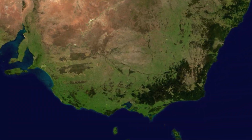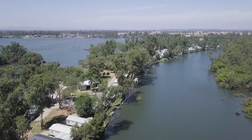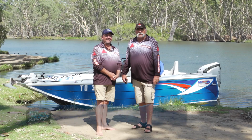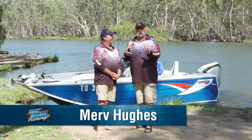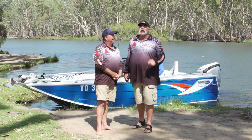We're here at Ngambie Leisure Park, so Ngambie Lakes Leisure Park. The lake over that side, Squiz. We've got the Goulburn River, the mighty Goulburn River here. We're going to go and have a bit of a fish for cod today, and I'm going to guarantee you, Squiz, guarantee you, the viewer, metre long cod today.